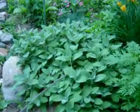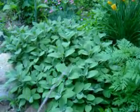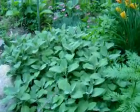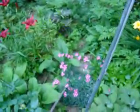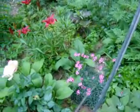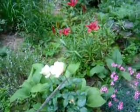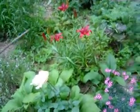Here we have sage, which we need to cut some and start drying it for our rubs and spices for the winter. We have some dianthus, which just bloomed. They're very pretty. They are a nice accent to any garden. And then here is a variegated rose, this is the first of its bloom this year.